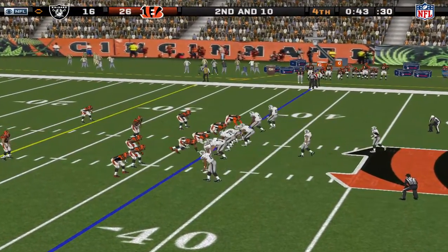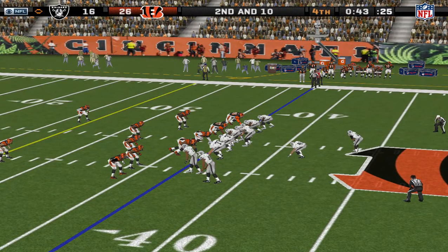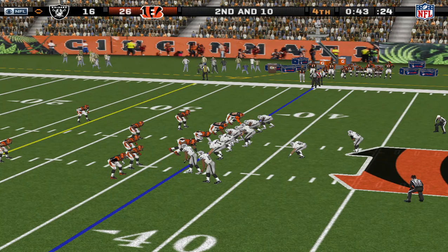Yeah, let's go, baby. Let's do our thing. Let's do our Cincinnati thing. using 3 linebackers. Hold the look. Hey. Here I go. There we go, D.